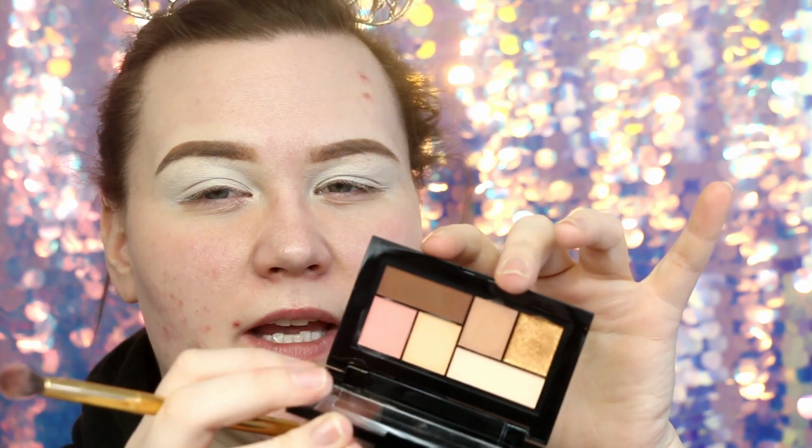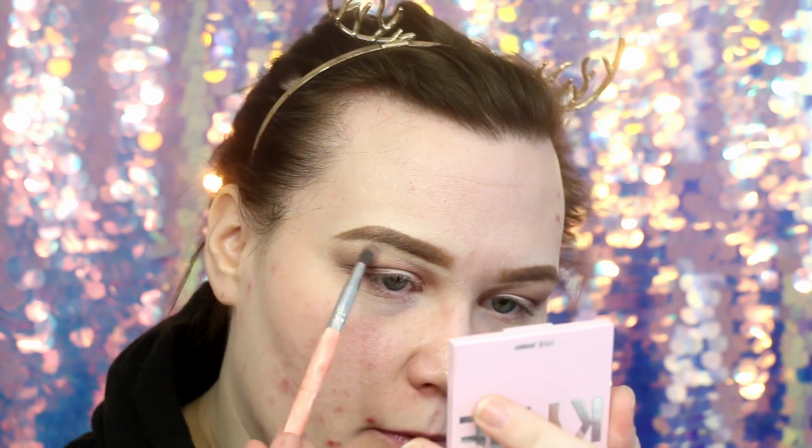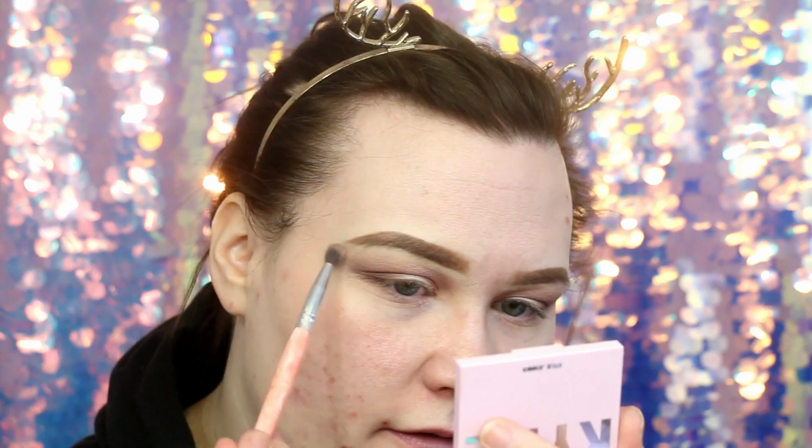Okay, so canvas is ready, and I'm gonna start off by taking these 2 shades right here and running the lighter shade on the inner portion of the crease and the darker shade on the outer portion of my crease. Next, I want to grab this light bone shade with my, you guessed it, BH brush. I will leave the link for the kit down below. And I'm going to run that on the upper brow bone area just to blend everything out.